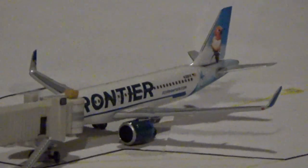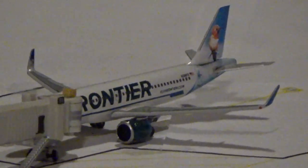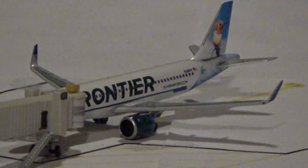Here we have an Allegiant Airbus A320neo, Georgia Hummingbird. He's loading up passengers today with service out to Denver. I believe that's their only flight. Could be wrong, but anyways, he'll be making a flight out to Denver, Colorado. I'm pretty sure that's their only destination.